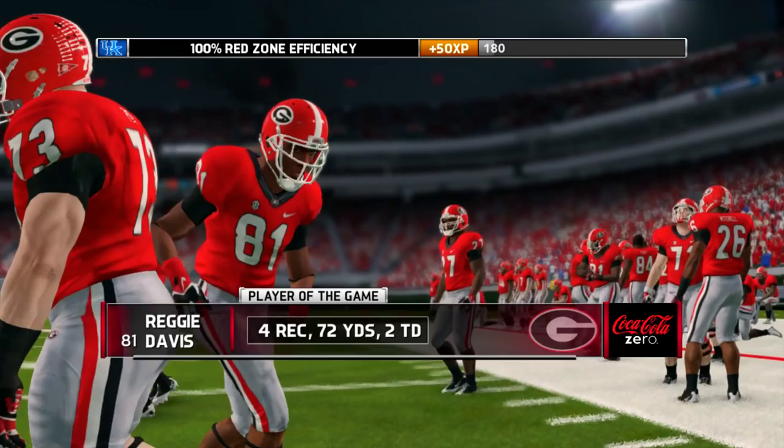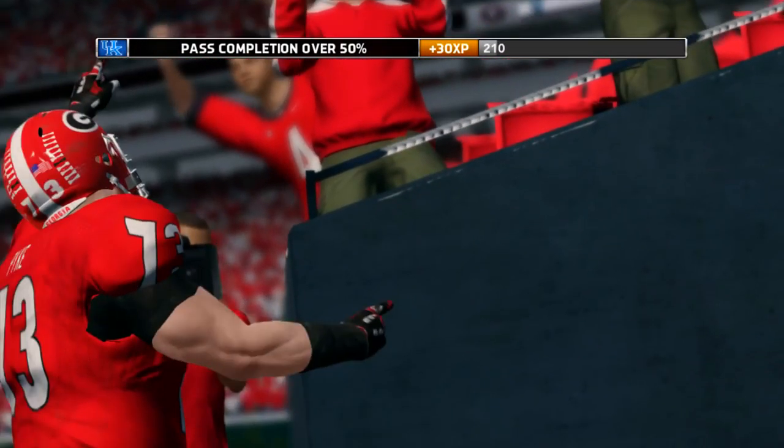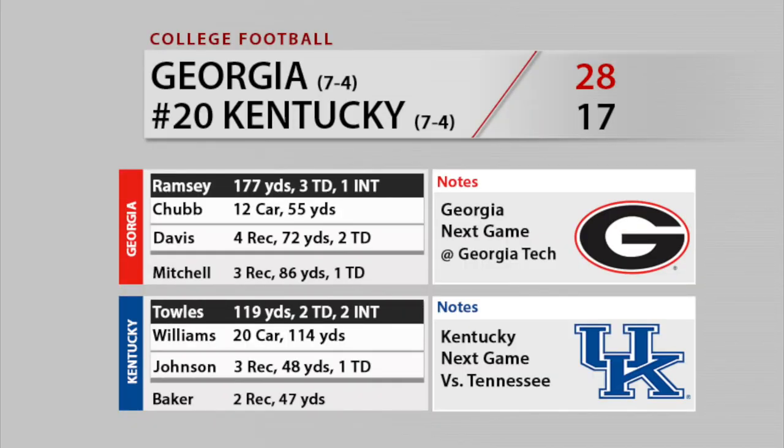More than likely, we will also not be ranked coming into next week, as we were only ranked 20th. Also unranked team here in Georgia, and we should fall out of the top 25. But taking a look at the stats, Patrick Toles had 119 yards passing, 2 touchdowns, we had the 2 interceptions.